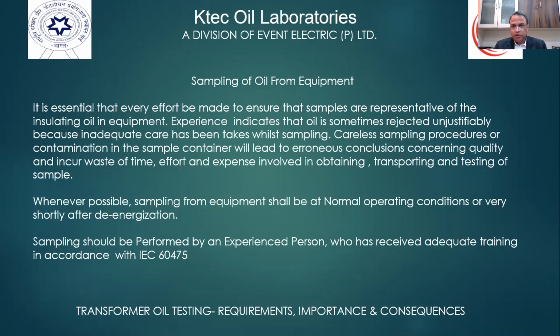For example, if your transformer is in a de-energized condition, then we should take the sample as shortly as possible. What happens is that gases start leaving the oil and go into the air through diffusion. So the sooner we take the sample, the better the results we see in our testing program.